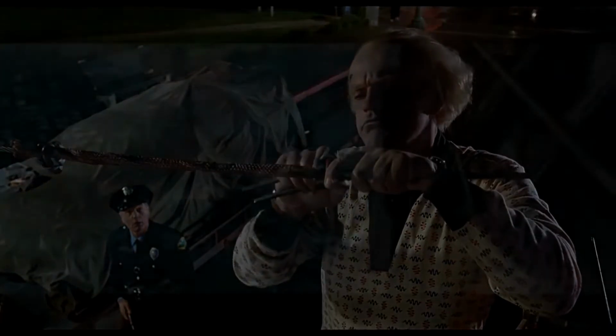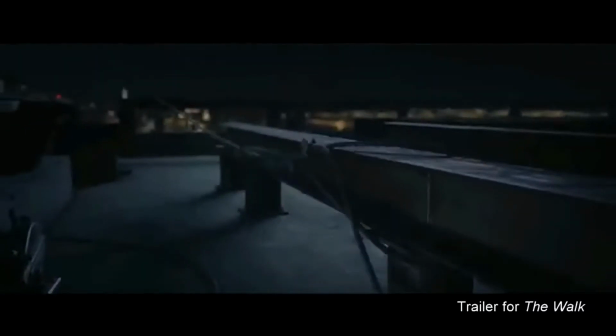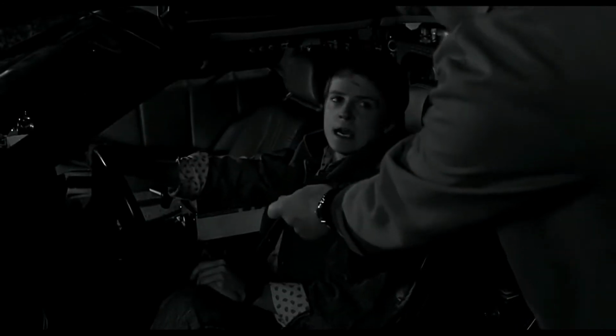The Walk is about a plot to rig a giant wire to the Twin Towers. So Marty records the warning while Doc is rigging the wire to the tower. Marty tells Doc he will understand the warning in 30 years.